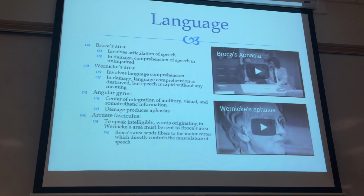So these areas of the brain are involved in language. And so we have two specific areas. Broca's area, which involves articulation of speech. This is the ability to speak, how clearly you can speak. And what you would notice about people that have damage to this area is they have difficulty speaking. They can't typically say things, and they're called aphasias. They mumble, they stutter a lot.